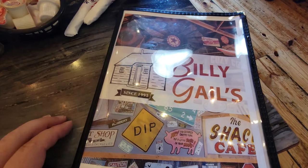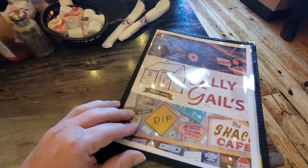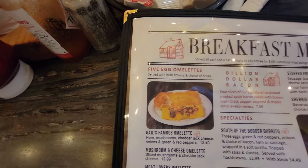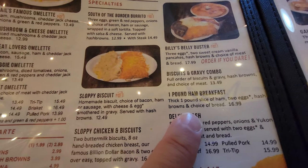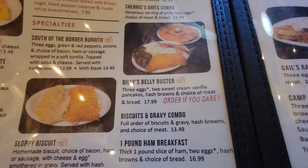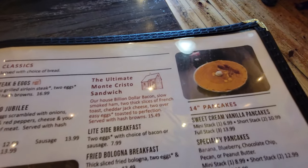We have finally made it to Billy Gail's, and they're known for their humongous pancakes that probably wouldn't even fit on this table. And they're known for their billion-dollar bacon. They're also known for their five-egg omelet. They have catfish and eggs. They have a one-pound ham breakfast for $16.99. They have the Billy's Belly Buster. Order if you dare. Wow, so a lot of their items are humongous.